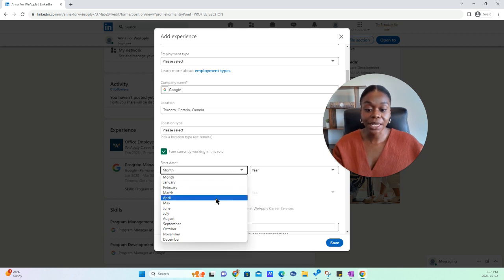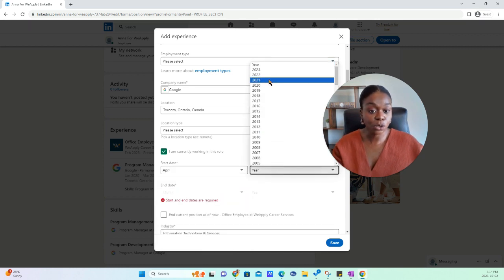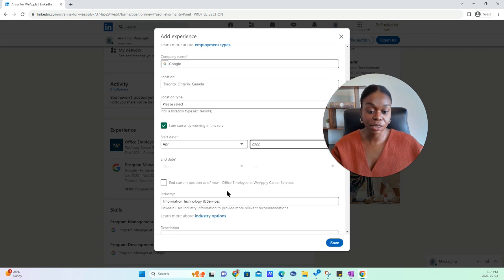And we will say that in April 2022 is when you started this role, because the previous role that the person had on their profile ended in March 2022. So you just want to make sure that the dates align to showcase that it is in fact a promotion.